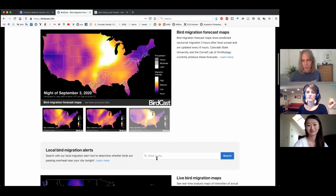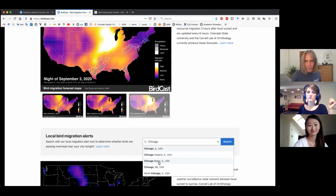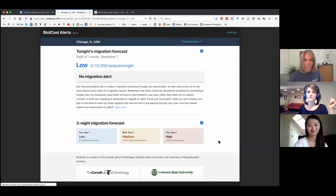So say if you're living in a certain city, and I'm not going to pick Chicago, for example, and you want to know what's the migration forecast going to be, then you get a summary of those maps specific for your location for the upcoming 3 nights. So tonight is not going to be very interesting there in Chicago, very low. Wednesday is starting to peak up, but especially Thursday, you see we have these very high numbers of birds that are predicted to move through this area. So this you can use to zoom in to your specific city and see what's the forecast.